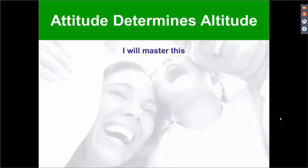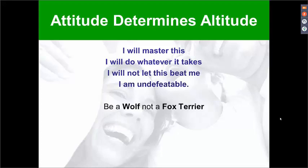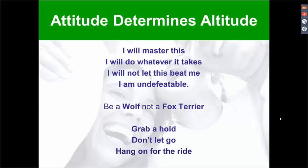I love that saying. It's something my father said to me when I was really young. And what I want you all to get in your attitude is, I will master this. I will do whatever it takes inside of morality, value, ethic. I will not let this beat me. I am undefeatable. Be a wolf, not a fox terrier. Grab a hold, don't let go, and hang on for the ride.